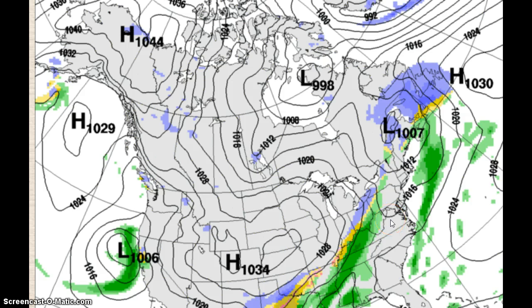So you'll be getting increasingly cloudy skies and colder temperatures with this cold front right through here will be passing into the area as a storm system develops a little bit in this region.